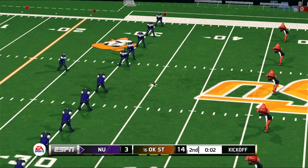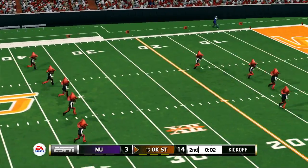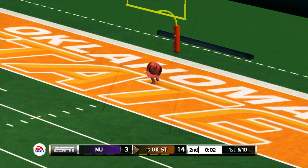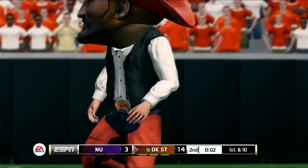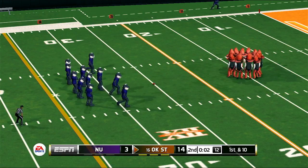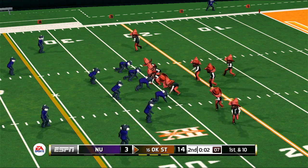They might just want to squib this one. Only a few seconds left here before halftime. He just drills this one. And it goes into the end zone, down for a touchback. Let's see if this drive has a more rewarding conclusion than their last, which ended with a punt.